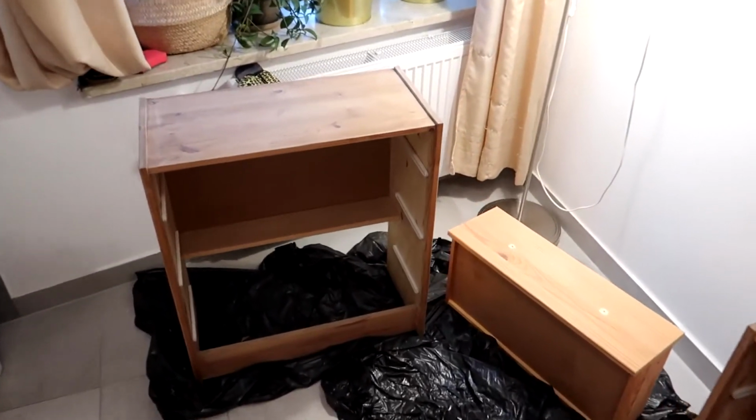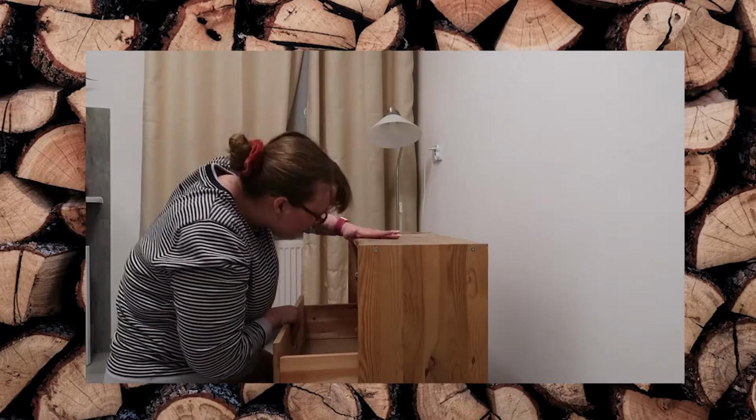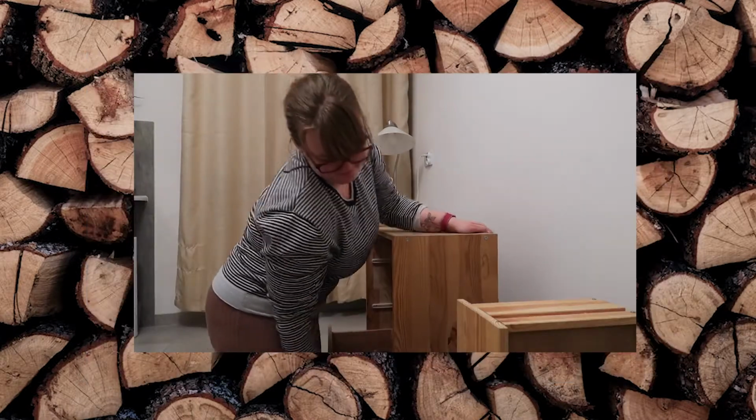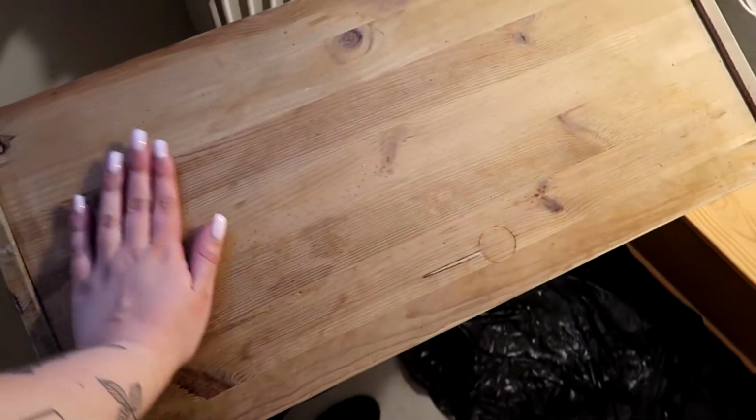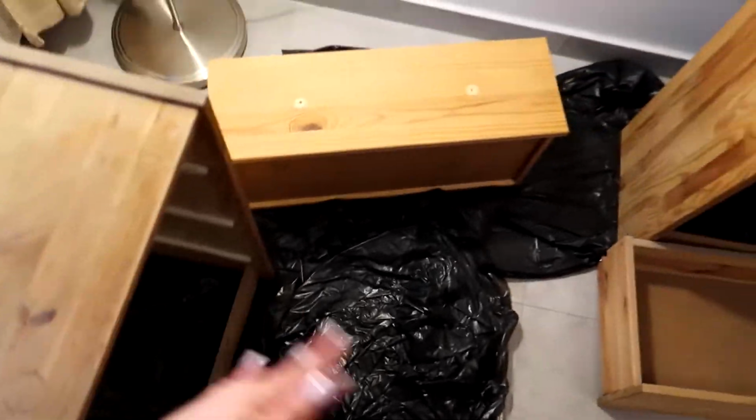Okay, so yesterday I prepared the wood. So I cleaned it, I washed it so it won't be greasy or anything. That was obviously not my idea, that was my dad's idea. Thank you.